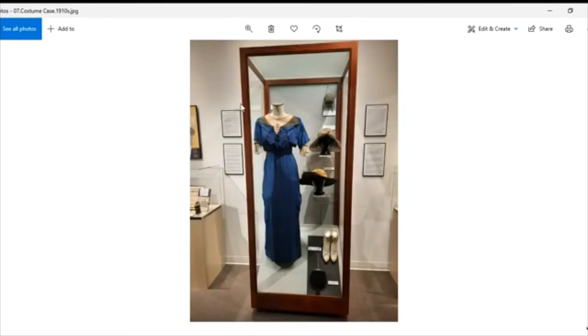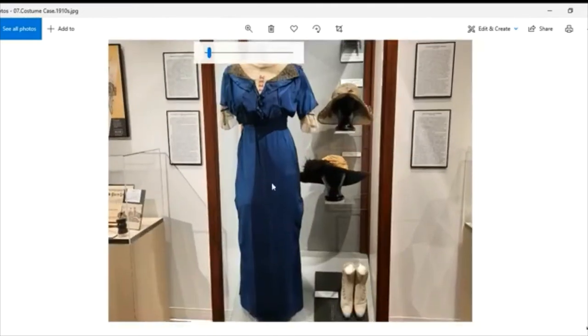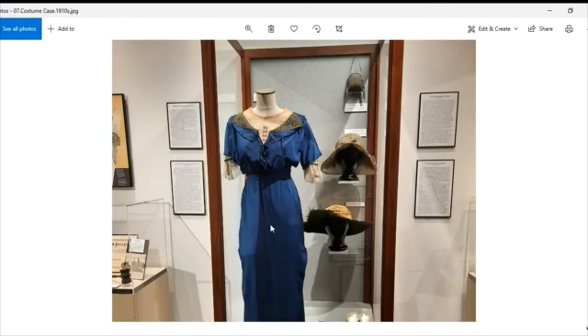And now we have another costume case. This one is more from the period right around 1910, say 1910 to 1915. First off, the dress is more of an elaborate formal evening dress that belonged to Ethel Cord. And Ethel, I believe, was from Danbury, but I'm not 100% sure about that.